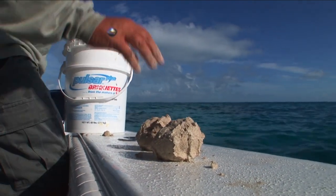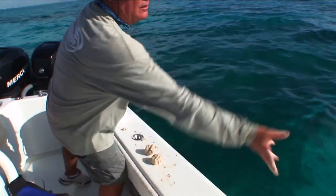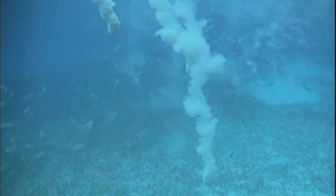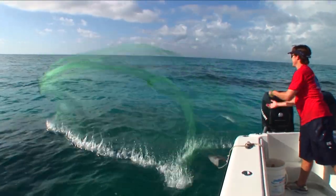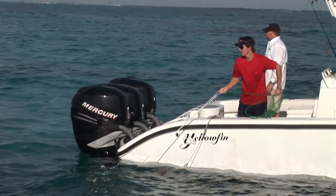And when we come catch sardines, cigar minnows, and pilchards, it helps cloud up the water, and we can make little balls, and it brings the chum to the bottom, and the fish will kind of group around it, and then we can throw the net. So it serves two purposes. You can cloud the water and get them to congregate around the little sand balls. And they don't see the net coming.